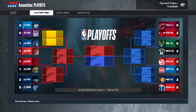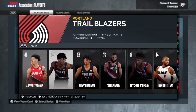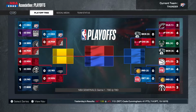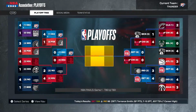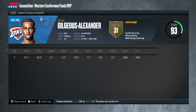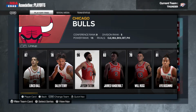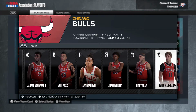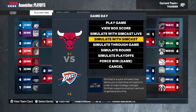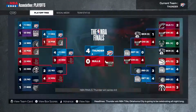Thunder yet again taking on the Sacramento Kings. Likely not going to be a problem. Now to take on the Portland Trailblazers. They're okay, but Damian Lillard is on the bench now. Taking on the Rockets, their rivals of last year, who went to a Game 7, but we do win. Now to take on the Chicago Bulls. Lonzo Ball, Dalen Terry, Jayson Tatum is on the Bulls. What? Man, Jared Vanderbilt's up to an 83. Ayo Dosunmu. Yeah, I think the Thunder are going to go 4-0 here, if I'm being completely honest. 2-0, up 3-0, and 4-0, winning back-to-back.